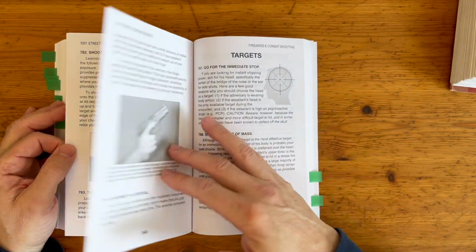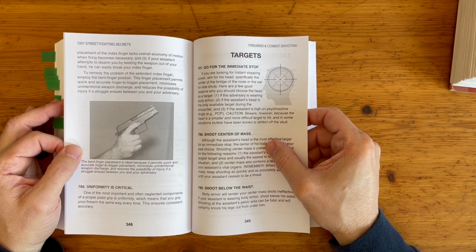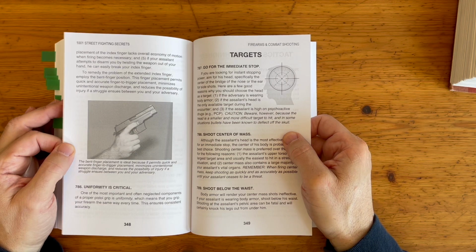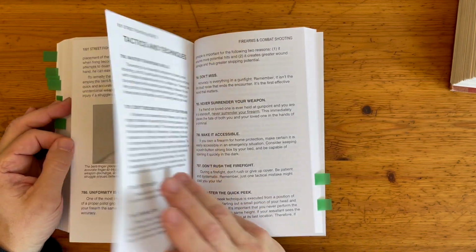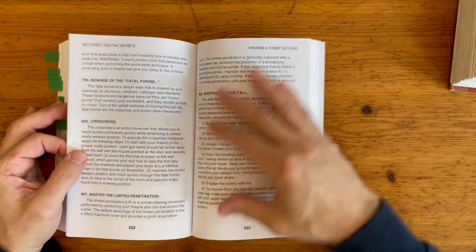But I will tell you, the NRA is very good, and I would suggest everybody take an NRA course. They know their stuff. Targets. We have all the different types of targets. My targeting system is different than most conventional methods. You'll read through it and see why.